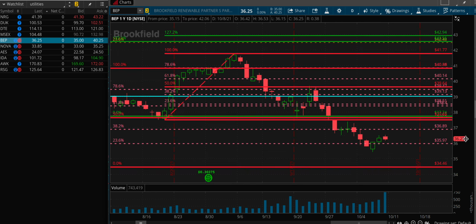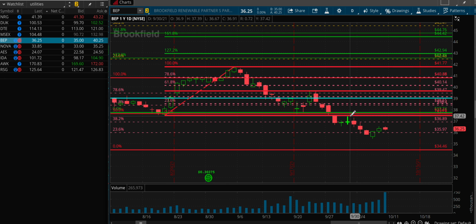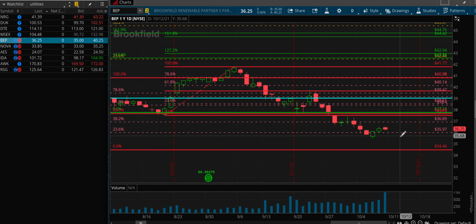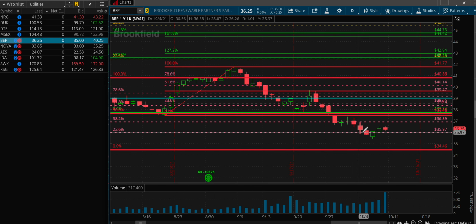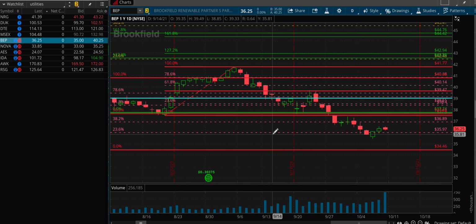I mean, it looks good for continuation to the downside. Unless we can break out of this, which is 37.29, I say we might hit the 36.89 and kind of roll back over to the 34. Does not look promising for this. We are in an obvious downward trend. Now we could come all the way up to here and roll. Yeah, but I would stay away from this.